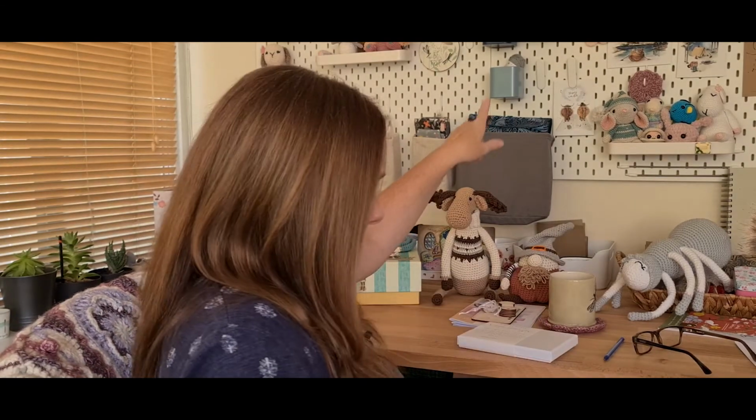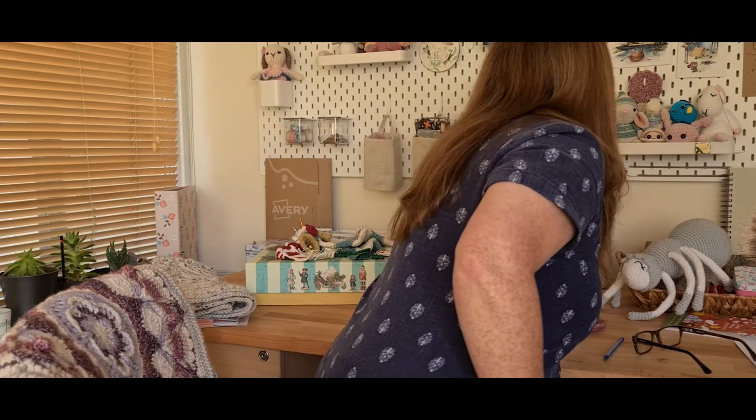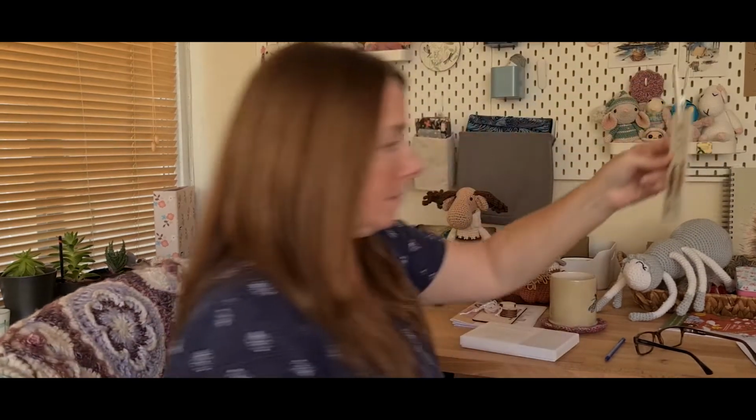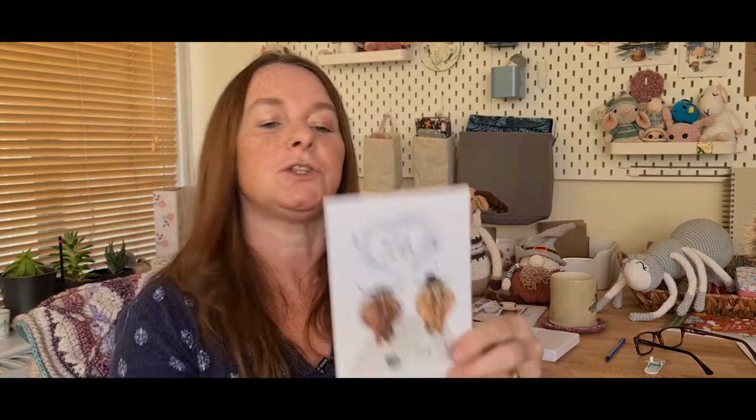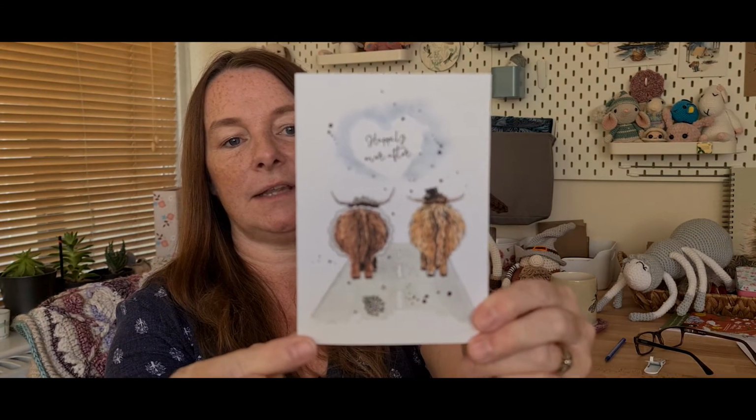Anyway, I did start to give them away. So I gave one away last month to my friend's grandson, Joel. So I did manage to part with one of those. That was a little Highland cow. It was beautiful. And that's what's up here actually. Oops. That's one of the cards. This says happily ever after. So if you've got any weddings or anything like that, you could give it.